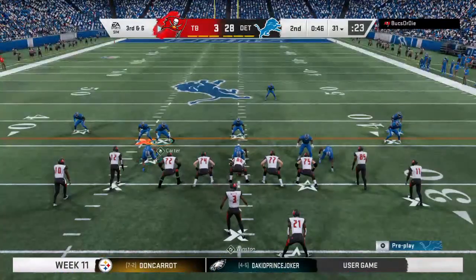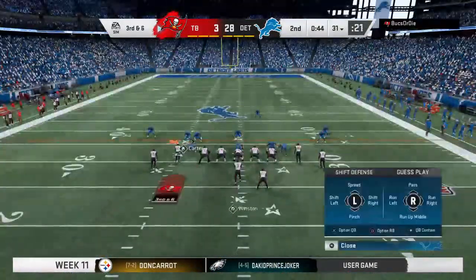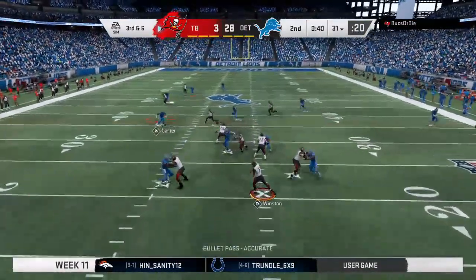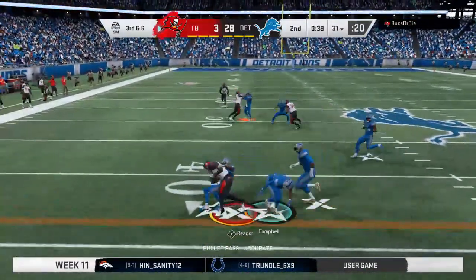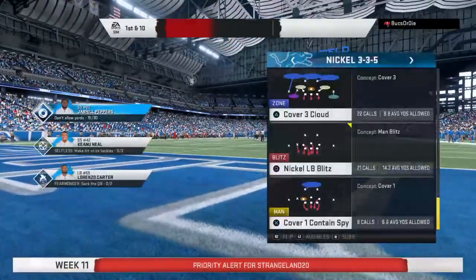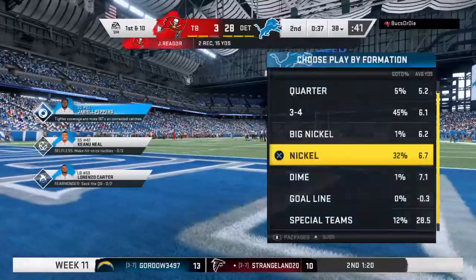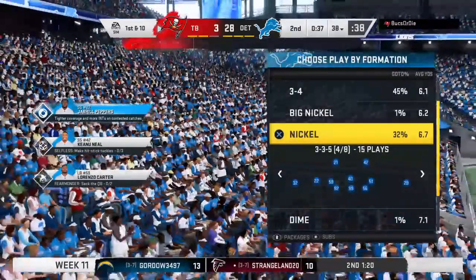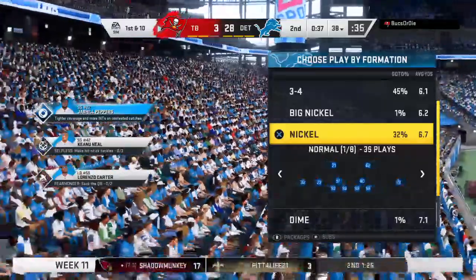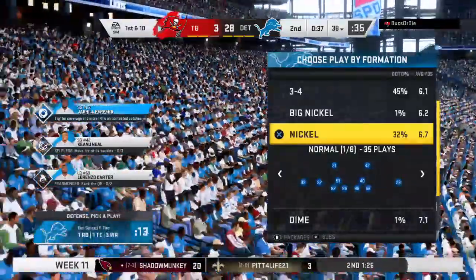And on 3rd down, a nickel formation here defensively. Now Winston. And a quick throw here, that's complete. And he's going to have the first down at about the 38. Now a timeout called for by the offense as the clock will stop with 37 seconds to play in this first half.